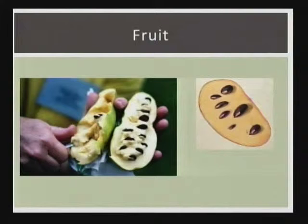It's eaten by wildlife, of course, being a tasty fruit. Raccoons, squirrels, foxes, bears, deer. See, when you cut it open, it's got basically 2 rows of seeds here. Let's see, 12 to 20 seeds per fruit, and they're pretty big. They're about an inch long.